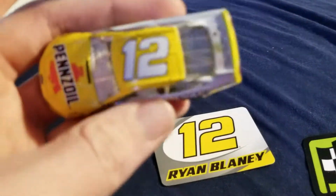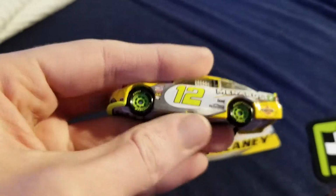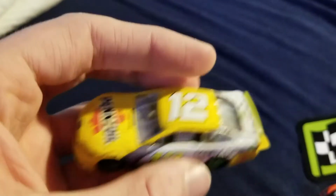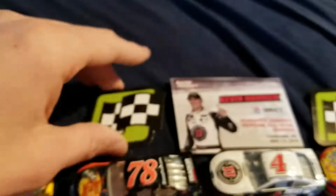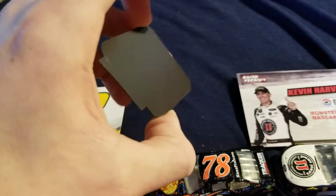Is it wrong in saying that Ryan Blaney has the best paint schemes of 2018? And tires obviously just add to it as well. So that's that car. Now you have the Auto Club winner of Martin Truex Jr.